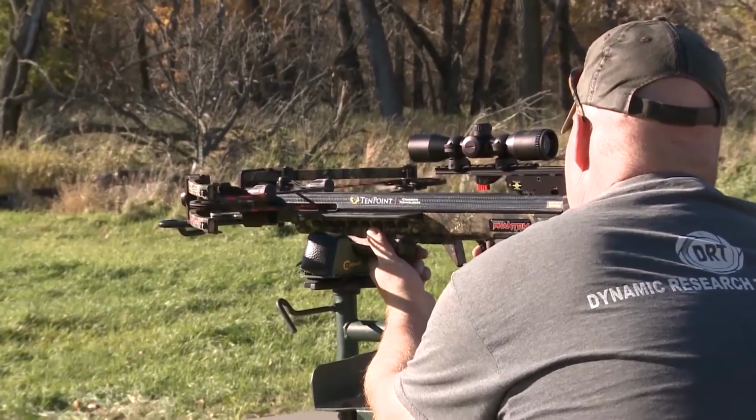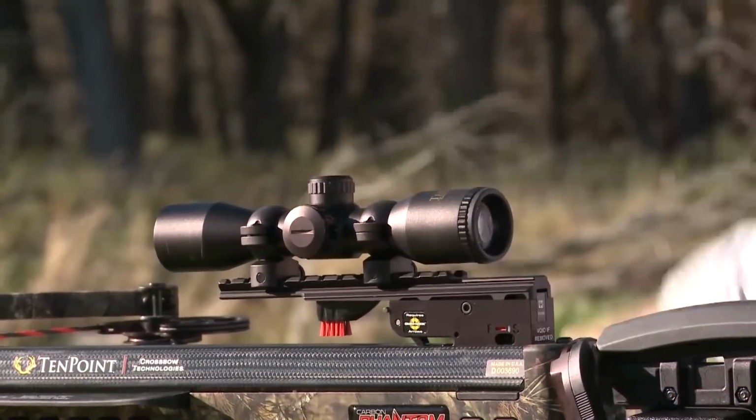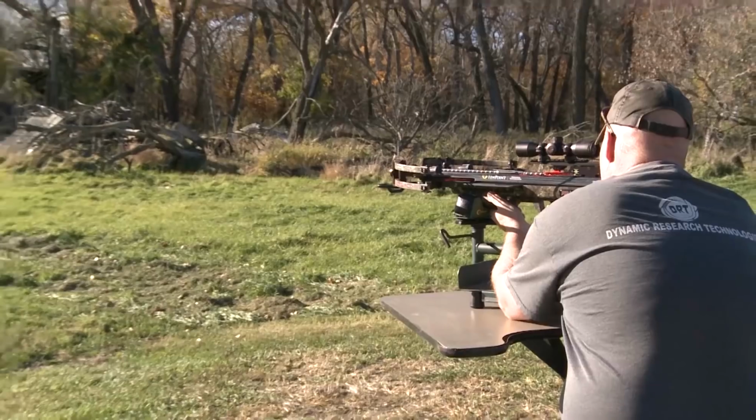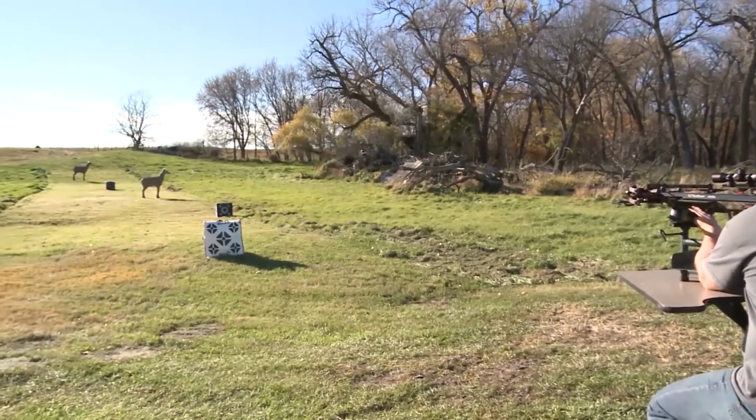You know, we got here, we sighted in our crossbows, and they were dialed in, but I was shooting with field points. And how many times have you done this? You shoot with field points, okay, now I'll throw on a broadhead. You shoot it, you might adjust a little bit, or you might hit right in the bullseye and declare yourself good to go. That's what I did, and it was a mistake.